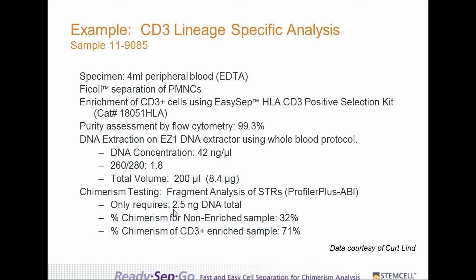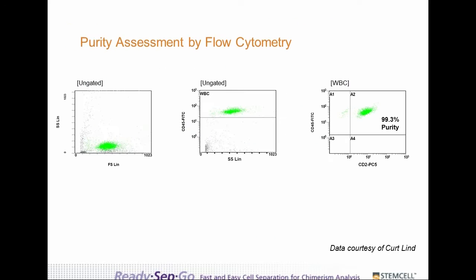Chimerism testing only required 2.5 nanograms of DNA, and the percent chimerism was 71% for the CD3 fraction, but only 32% for the non-enriched fraction. Again, this highlights the differences in sensitivity using isolated cells versus whole blood. This slide just shows purity assessment for this particular patient sample. As you can see, the sample is quite clean and the purity is very good.